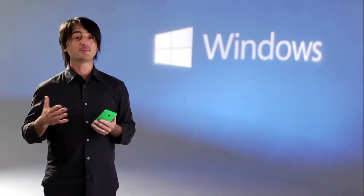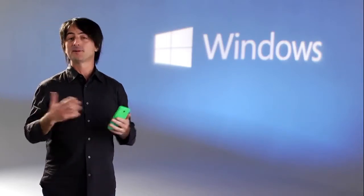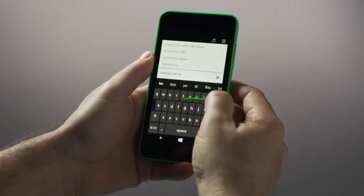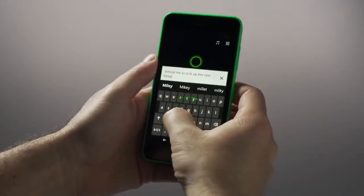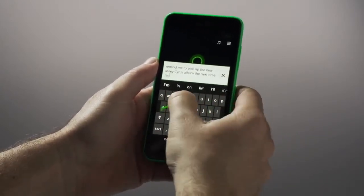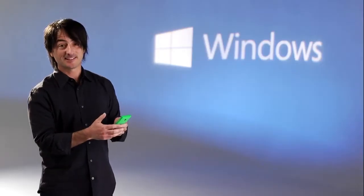Sometimes, however, voice may not be the best option. If I'm at a concert that's really loud or in the middle of a meeting where I can't talk, I can just type. Here's an example. Remind me to pick up the new Miley Cyrus album next time I'm at the mall. It's not for me, it's for my kids.